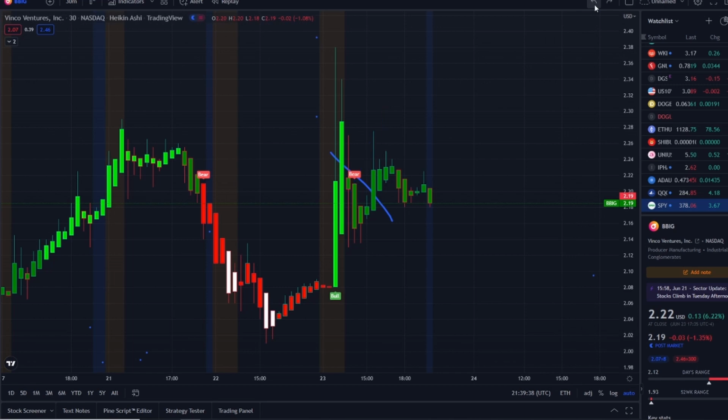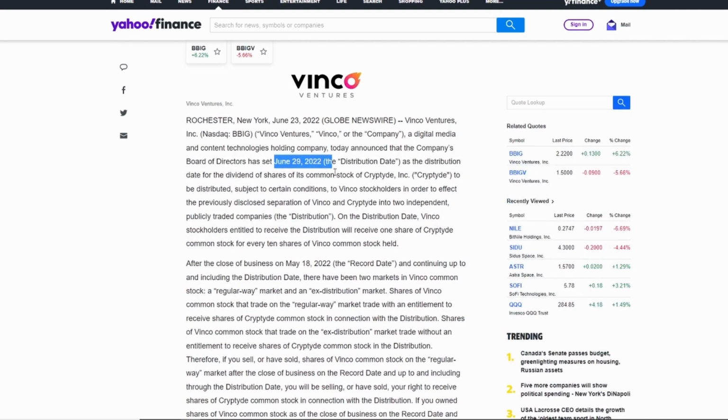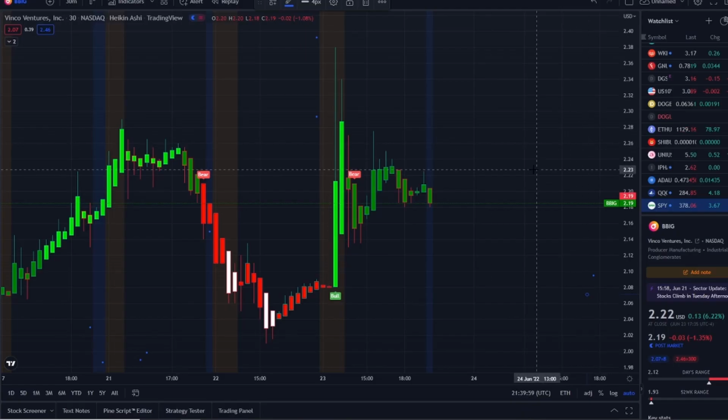I look forward to seeing your thoughts down below of what you think about this, about an official record date, which was May 18th, and distribution date now being June 29th based off this article. What are your thoughts on that and how you feel about it? Do you think there's going to be further momentum and a squeeze setup, or this is going to be very tough as things have not been very clear in the past and we don't know if this is going to be the exact date? As always, this is not financial advice.